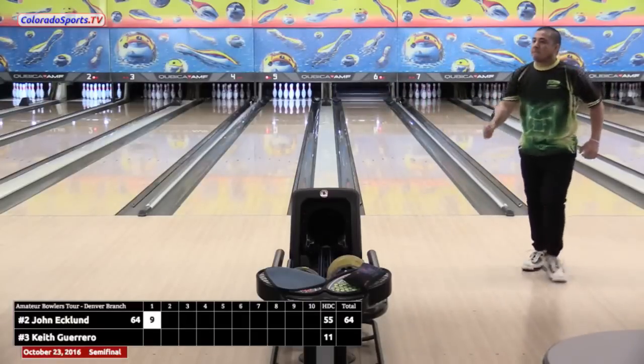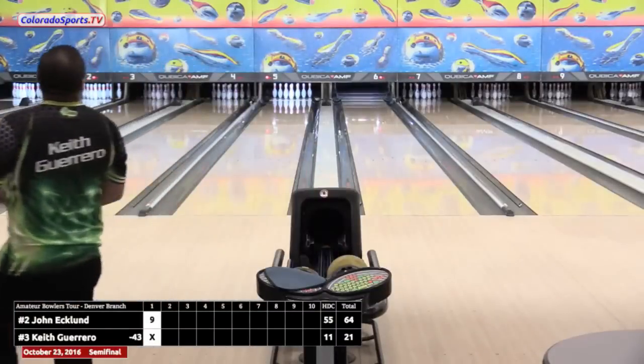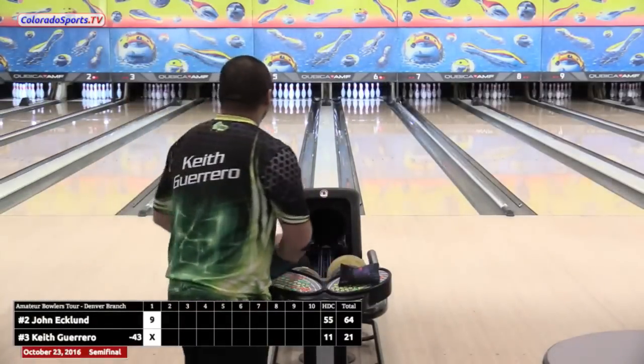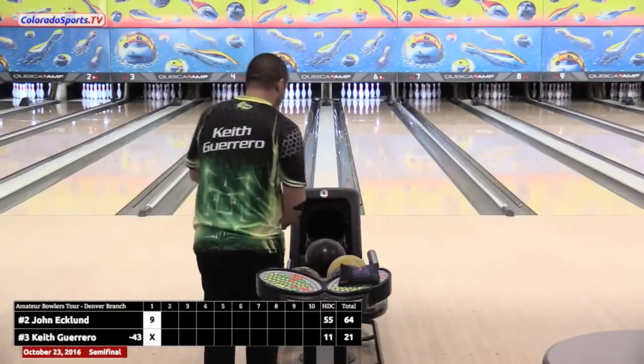Boom. Just a great shot. Time and time again. It's got so much power. It's got speed and revs and accuracy and great timing. And if the lane blows up, he blows through it. Just blows through it.